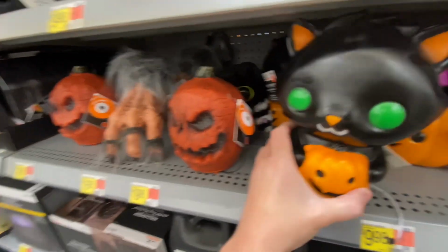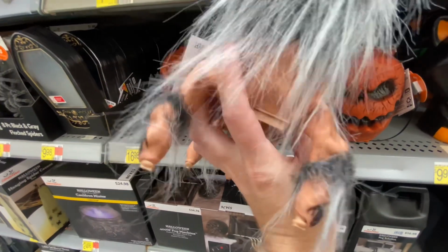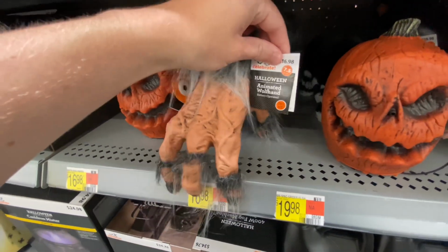All right, I was going to look at this, but this is far more interesting. This is a werewolf hand. You know what? I actually think that might be my favorite thing here so far. Animated wolf hand. Battery operated.